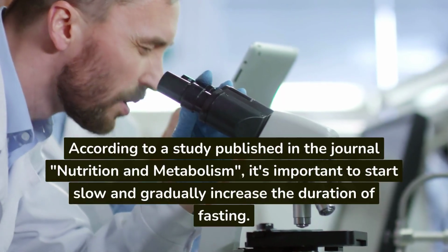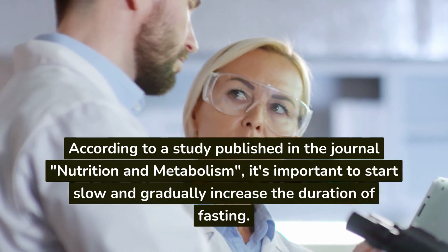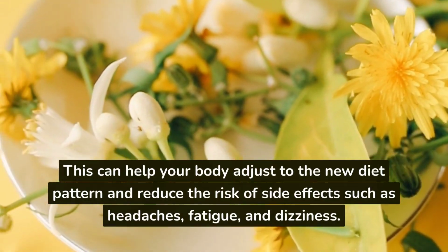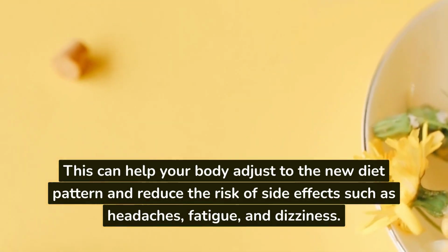According to a study published in the journal Nutrition and Metabolism, it's important to start slow and gradually increase the duration of fasting. This can help your body adjust to the new diet pattern and reduce the risk of side effects such as headaches, fatigue, and dizziness.